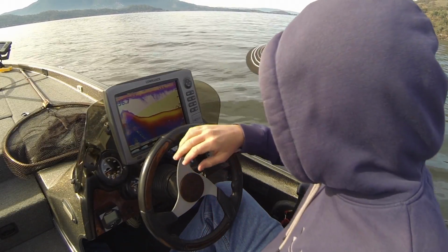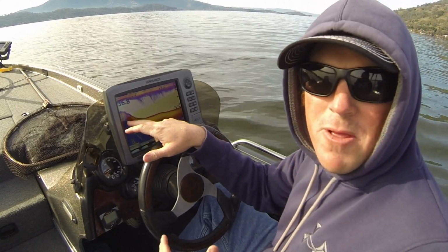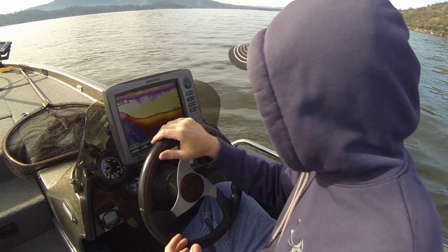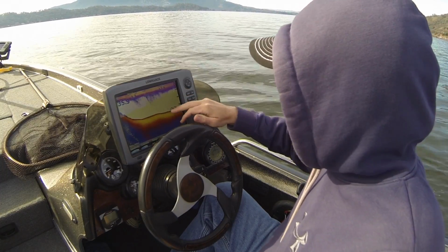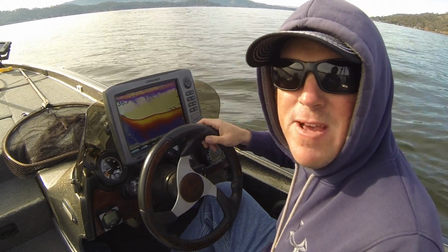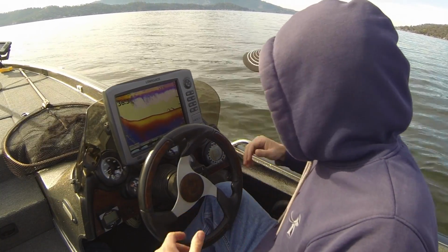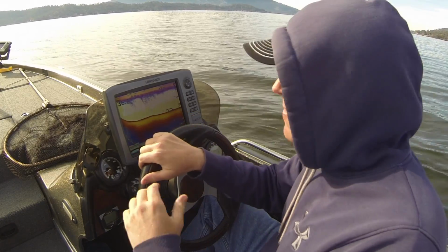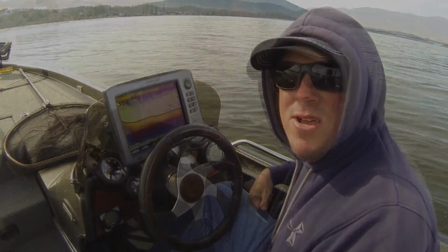So what we're doing right now is this is a big rock pile, and the fish weren't up on the rock pile, so we wanted to see if we could find them. We knew they were here somewhere, so we backed out onto the mud flat, and sure enough, here's these two great big fish sitting out here off the edge of the rock. So again, one of these key areas focused on that deep rock structure, and there's your great big fish.